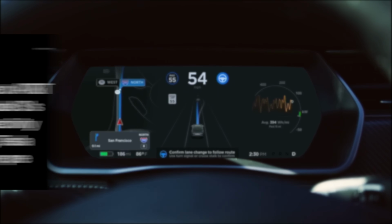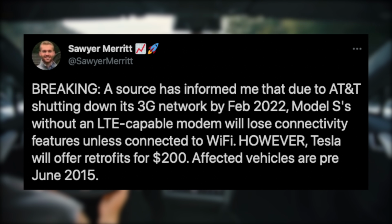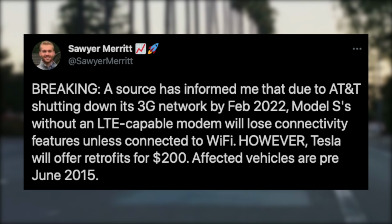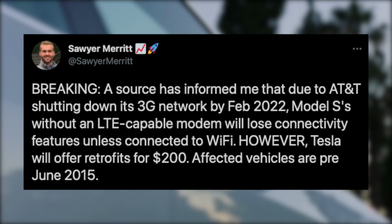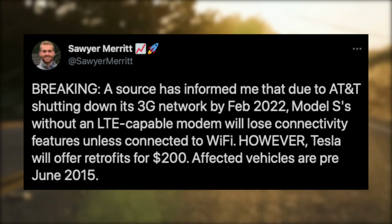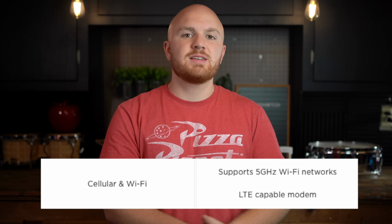According to Sawyer Merritt, quote, "A source has informed me that due to AT&T shutting down its 3G network by February 2022, Model S's without an LTE-capable modem will lose connectivity features unless connected to Wi-Fi. However, Tesla will offer retrofits for $200. Affected vehicles are pre-June 2015." It's actually unclear if this retrofit is only for the LTE chip or not, and if it will even be required since Tesla has already issued the recall to upgrade owners to MCU2, which probably includes this LTE chip.